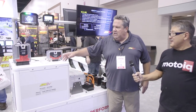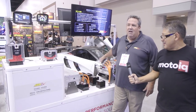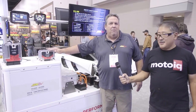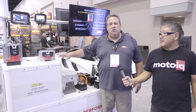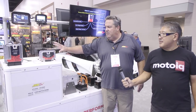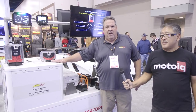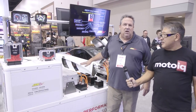So when you get to an EV, especially something that's making 800 and some horsepower and it's instant power, these are really tough to drive. So the first thing that these do is they're torque management devices. The accelerator pedal goes into it, tells you what you want to do with the car, and then these take that, take the traction control algorithm or the torque management algorithm and actually send the proper information to the inverter, which makes the car go.